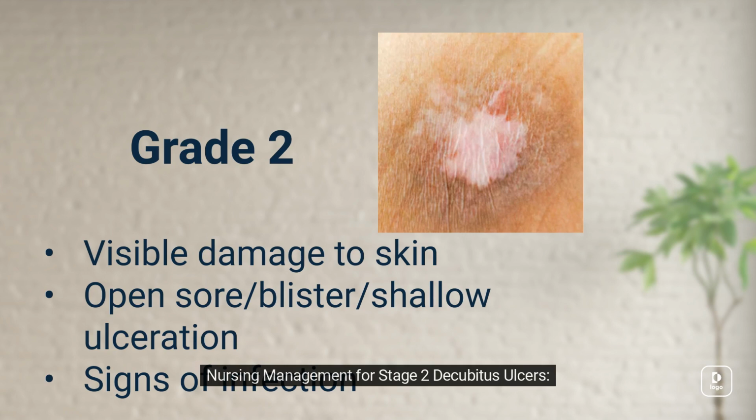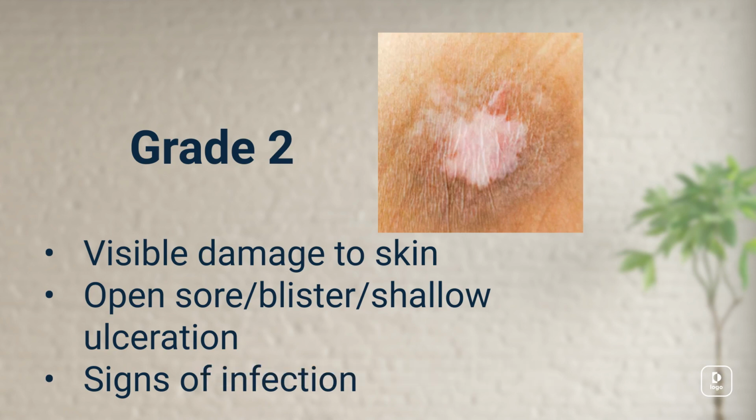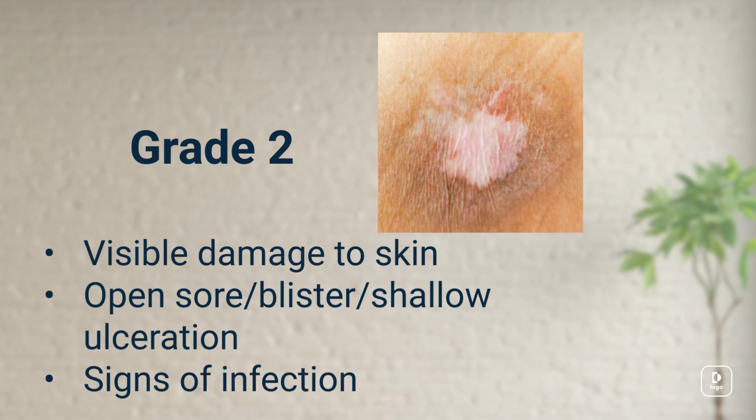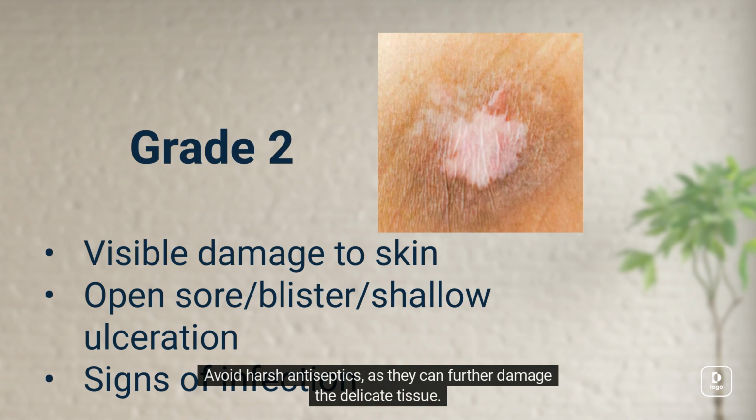Nursing management for stage 2 decubitus ulcers. Wound cleansing. Cleansing the wound with a mild, sterile saline solution is essential. Avoid harsh antiseptics, as they can further damage the delicate tissue.